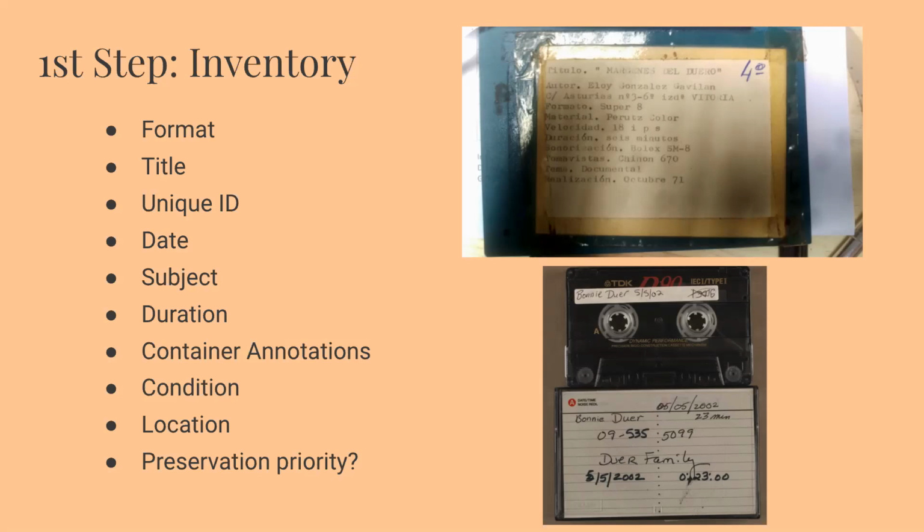able to view the content a lot of the time. With manuscripts and newspaper collections, we might be able to get accurate inventory information just by looking at the objects. But with tapes and films, a lot of the time we can't play back the tapes or films to get that accurate information. So we often lean on two sources. One is previous inventories that will hopefully have been created at the time that the material was created or at the time that the archive ingested the material. And two is the containers of the tapes and the films themselves.